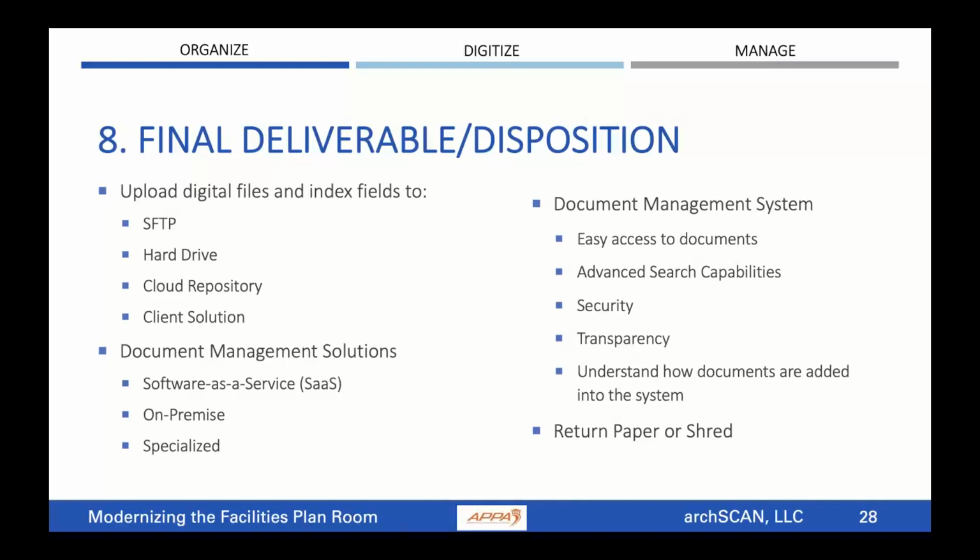Another big piece of this big puzzle is, where do you put the files once they've been scanned? What's your final deliverable? Where are these things going? The scanning contractor could just upload everything to a hard drive and hand it off to you and say, here are your documents. And then it's up to you to decide where they need to go.